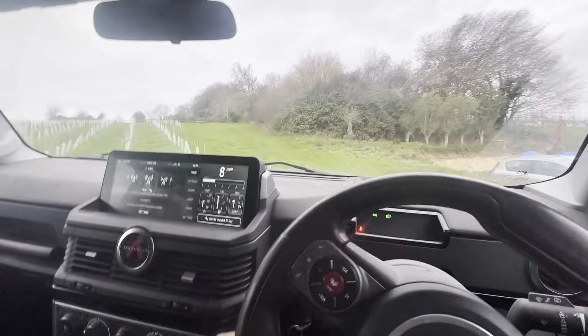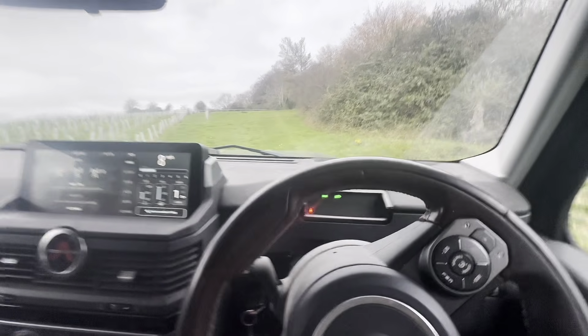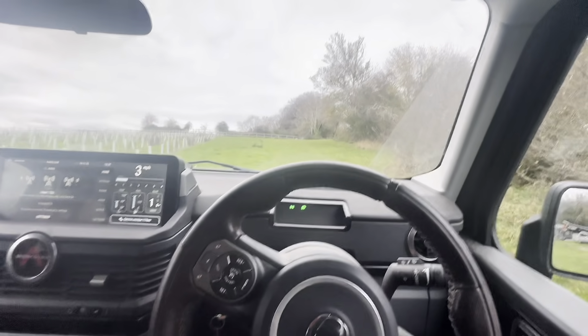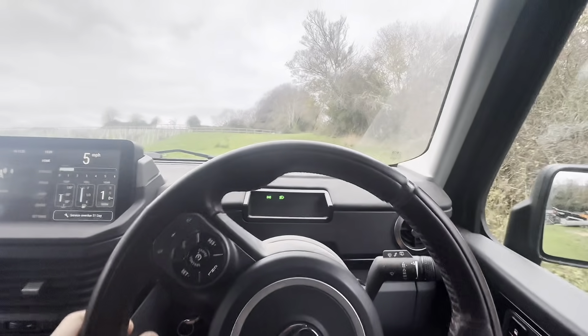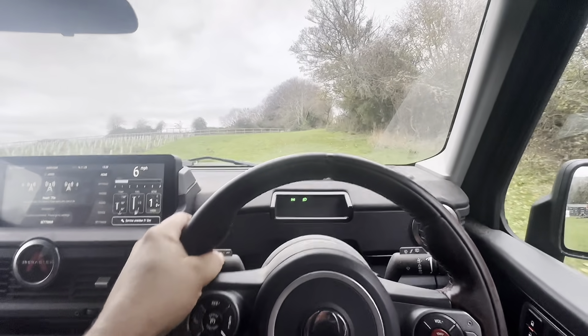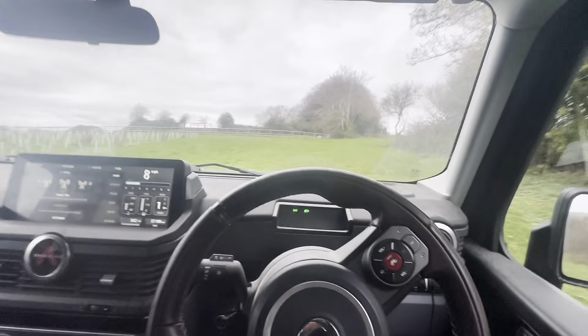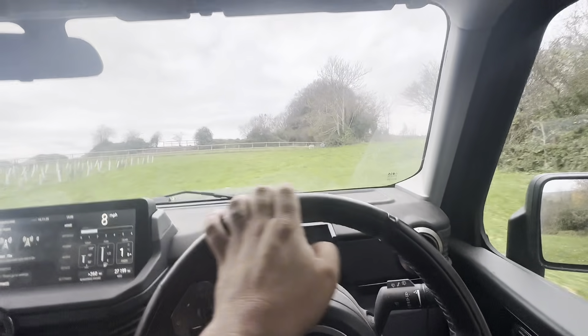So we're going up a hill, which is pretty steep. Sorry, let me put my seatbelt on. Sorry about that. Yeah, so pulling up the hill, there's no problems at all. That's a steep hill, and it didn't even hesitate.